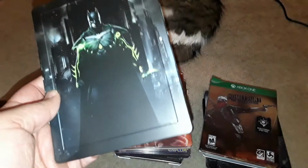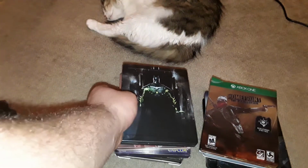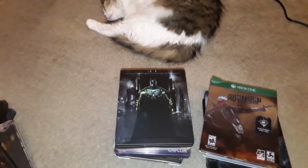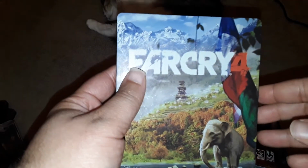Like, I'm not even super good at fighters, but I'm a huge DC fan, so you get all my favorite superheroes, put them in a fighting game. I'm playing this bad boy nonstop, and then add characters like Hellboy, Ninja Turtles as well as a crossover. Can't beat that. Next up, Far Cry 4 Steelbook.